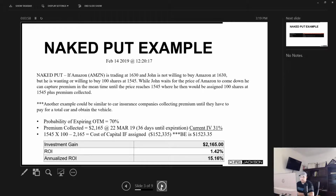Okay, so the naked put: if Amazon is trading at 16.30 and John is not willing to buy Amazon quite yet at 16.30, but he is willing to buy 100 shares at around 15.45. While John waits for the price of Amazon to come down, he can capture premium in the meantime until the price reaches that 15.45 price, where he then would be assigned the 100 shares, plus the premium collected, or you can take that away. So that's your break-even point. I'll explain that down below.